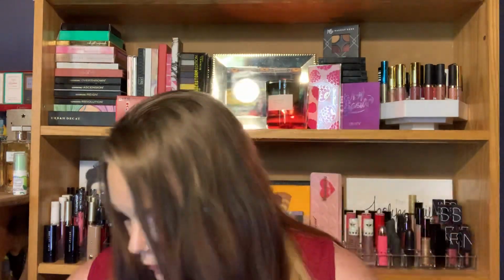It does stain a little bit because they are darker shades, but it's gorgeous, you guys. This is so nice. It stays all day. Again, you can create several looks with this. It's a beautiful palette. And it does come with a brush, but I don't ever use it.